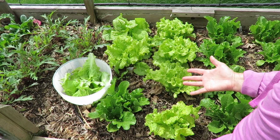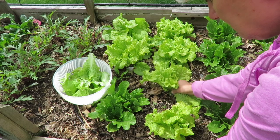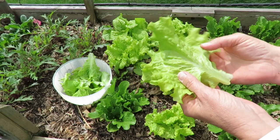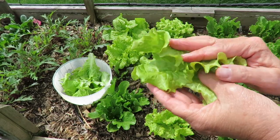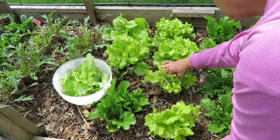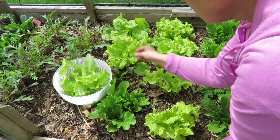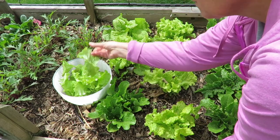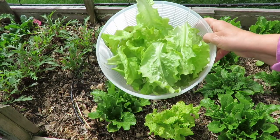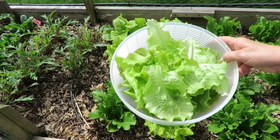So I thought I would show you how I harvest this lettuce. I just basically pinch off the leaves like that. These would make really nice lettuce wraps. I think that's what I should make for supper tonight. Fill those up and eat them. And there we go. That's enough for me to eat for dinner tonight, especially because I'm going to add some spinach to it.